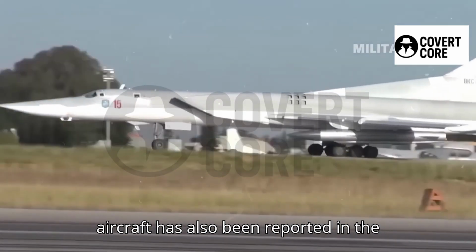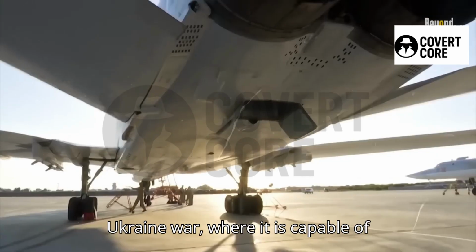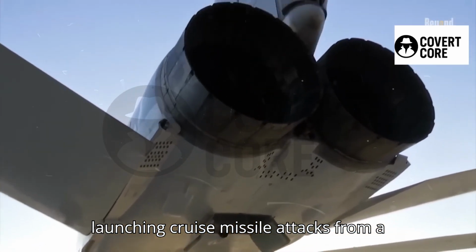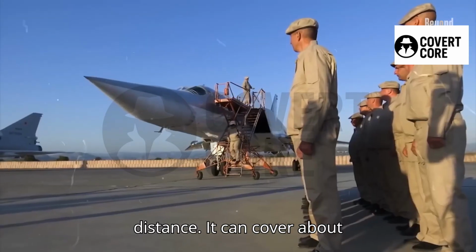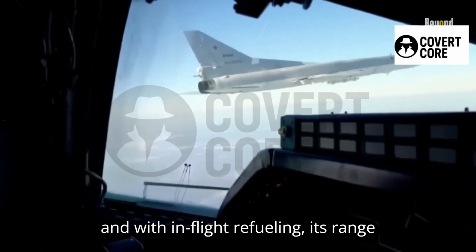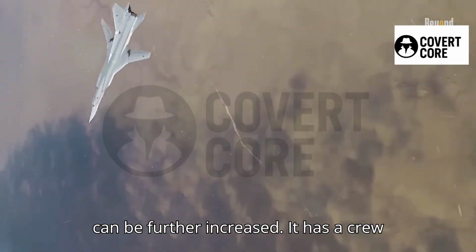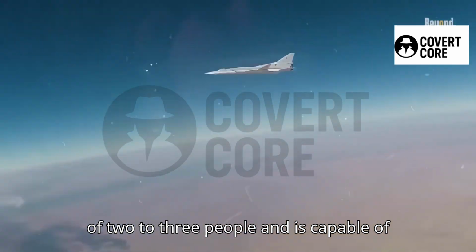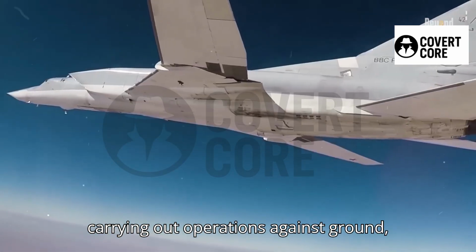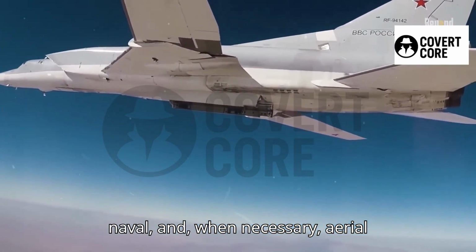This aircraft has also been reported in the Ukraine war, where it is capable of launching cruise missile attacks from a distance. It can cover about 5,000 kilometers in a single flight, and with in-flight refueling, its range can be further increased. It has a crew of 2 to 3 people and is capable of carrying out operations against ground, naval, and, when necessary, aerial targets.